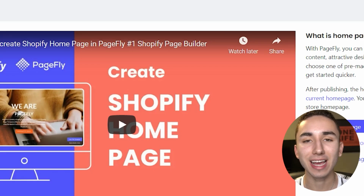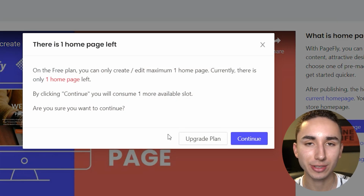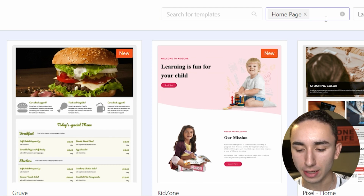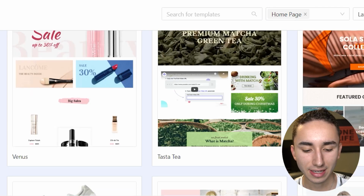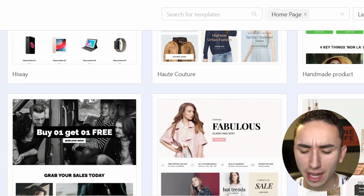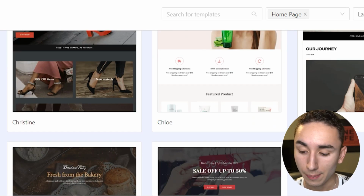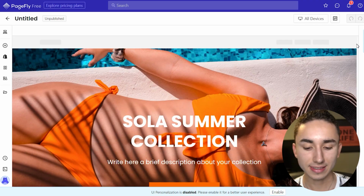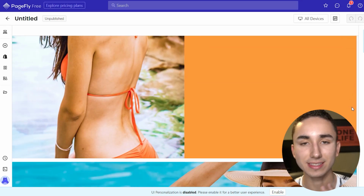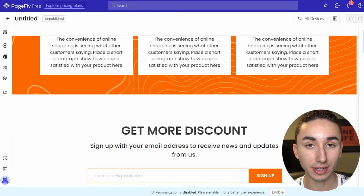Now, PageFly has a lot of great templates that you can use to customize your home and product pages. So if I was to show you one right now, let's filter this by homepage. We can scroll on down. Now, I believe there's one I really like, and it's for a bikini brand. Now, it's not because there's hot girls or anything like that, but that might have influenced my decision a little. And this is exactly what it looks like. So if you understand how to customize text, how to customize different sections as well, it will look very good.